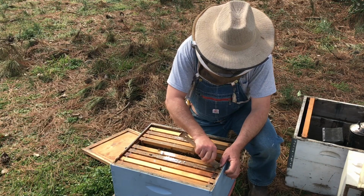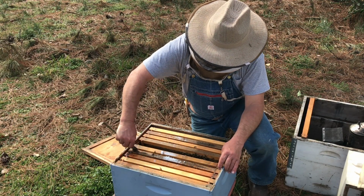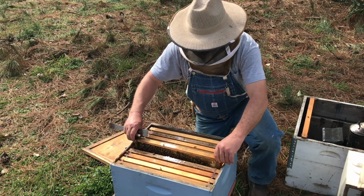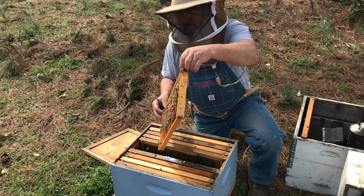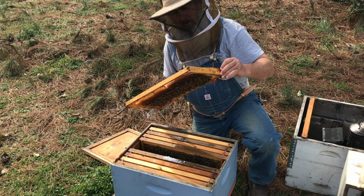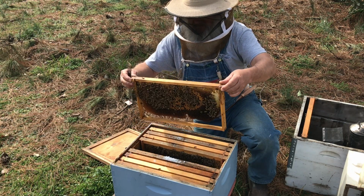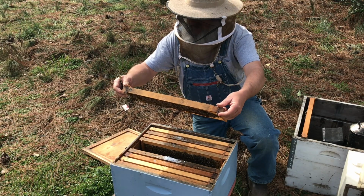Let's look at a couple more. So, we obviously have learned two things about this colony already. It's queen right, she's laying, and they have stores. So, that's part of your inspection process. That's some of the key things you're looking for.